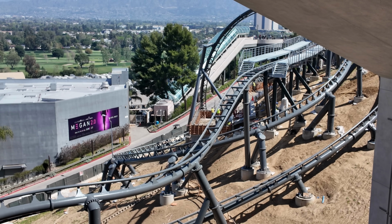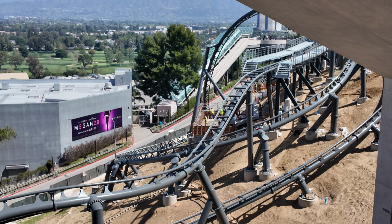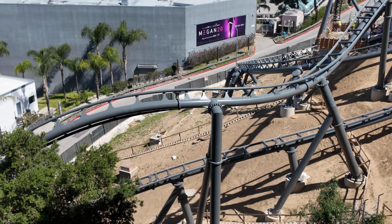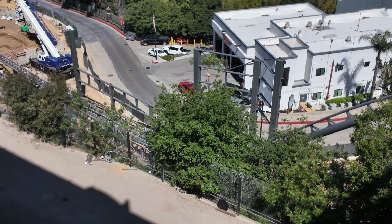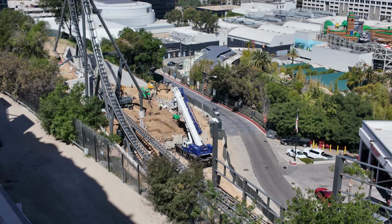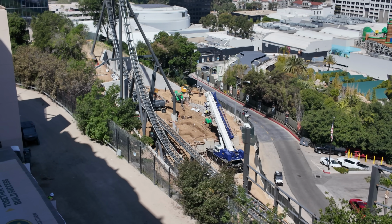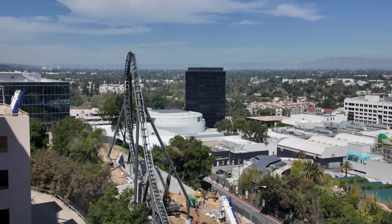Looks like they recently did a concrete pour over here where we have all the form work, and guys are smoothing out the top of the wall. That is new from last time. And then, let's look down here, the wave turn, and the launch sections. And then there's this big flat area at the bottom, and I'm still wondering what's gonna happen with that. It looks like they've dug out some trenches for some more foundations. So still more work here. And then of course going all the way up into this very awesome dive loop.